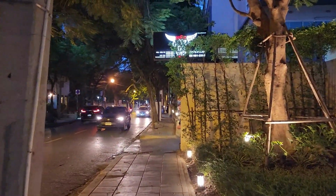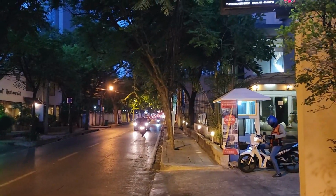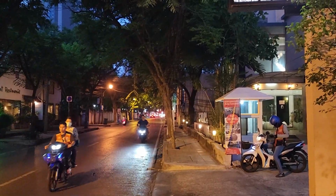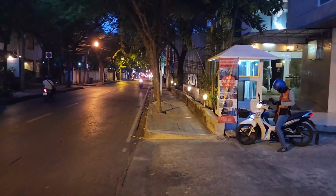Pretty easy walk. I mean, it's still a bit of a walk to BTS Phrom Phong, but not impossible. I'm just going by memory. So if we go up 26, then you need to make a left, and Soi 24 is where you'll find the gate for Phrom Phong. And I've walked by here before.